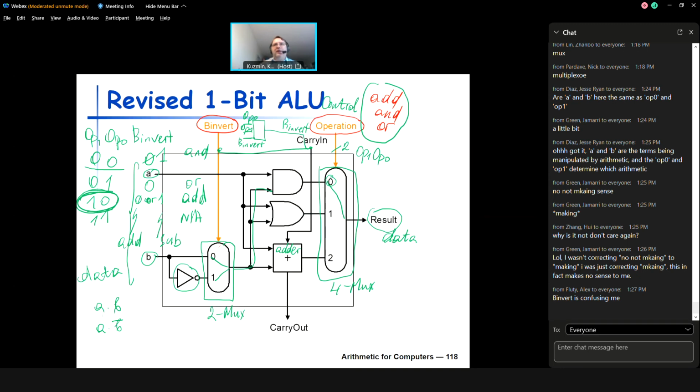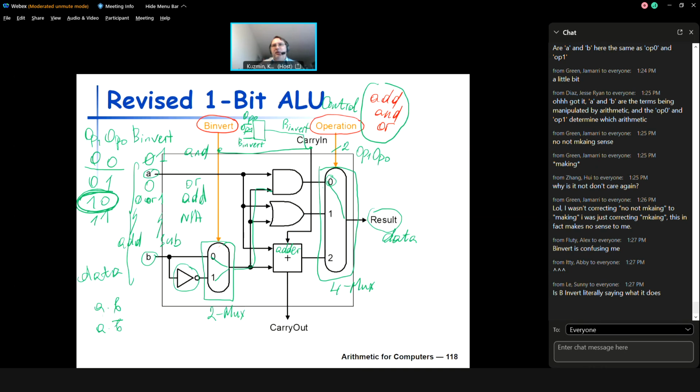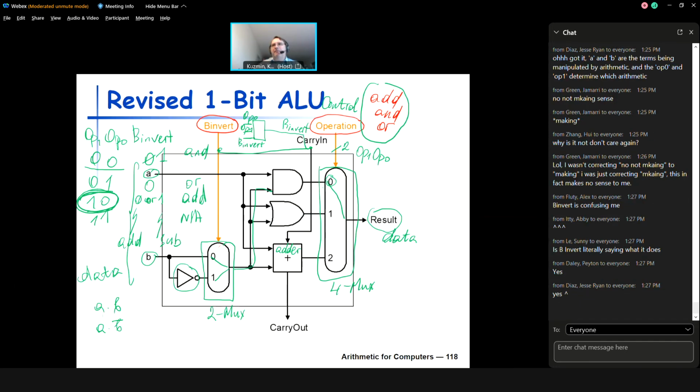B invert is confusing. Yeah, so B invert is a control signal that determines whether your adder gets an inverted B or not. Because if it gets B not inverted, then your adder will add A and B. If it gets an inverted B, then it is part of the subtraction. B invert literally says what it does. It inverts. It's the control signal that when it is at 1, it means B will be inverted. If it's at 0, it means B will not be inverted. So it's like a programmable inverter.